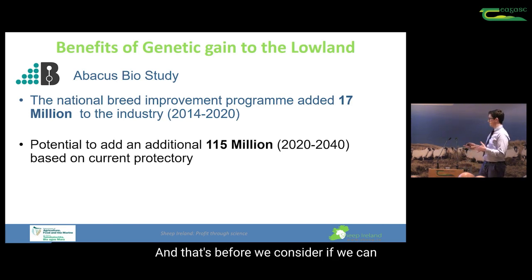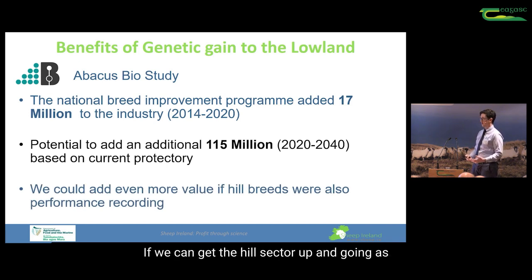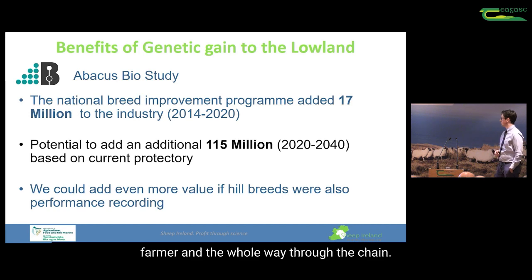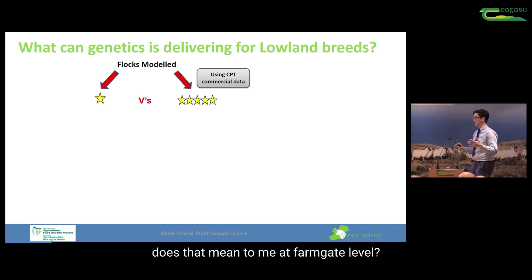And that's before we consider if we can get the hill sector up and going. If we can get the hill sector up and going as well, that figure is going to go up even more. So there is a lot to be gained here as an industry, right from the breeder, farmer, and the whole way through the chain. Now, I know 115 million through the industry. What does that mean to me at farm gate level?